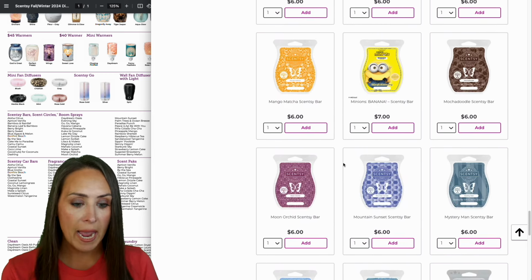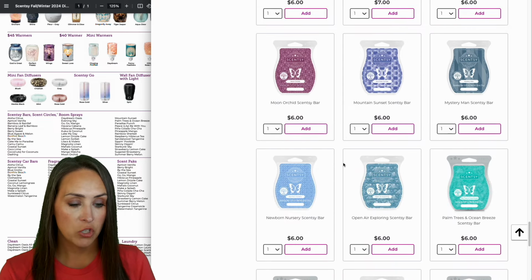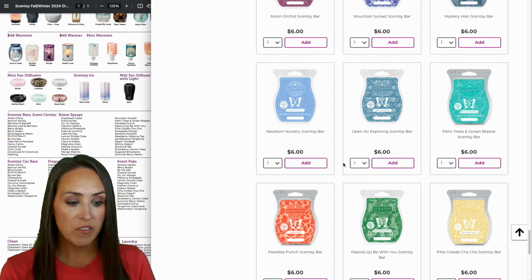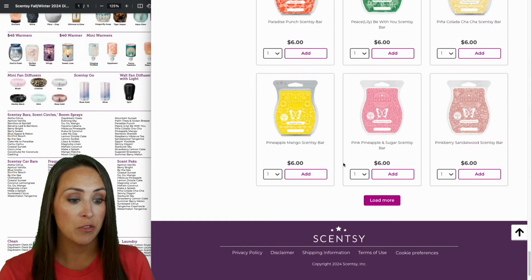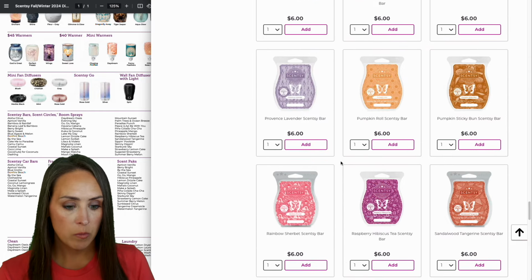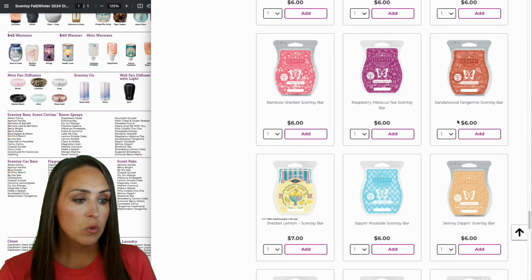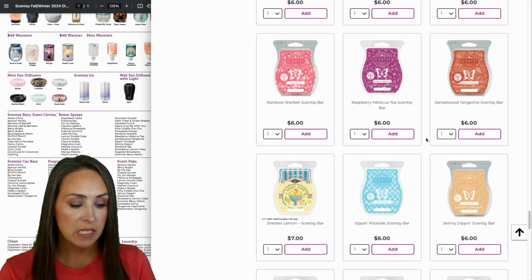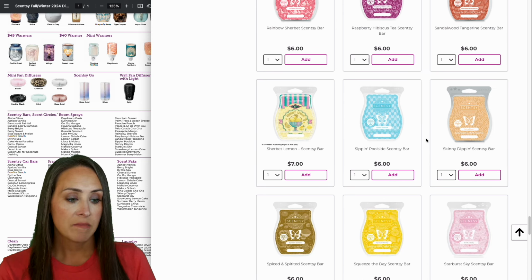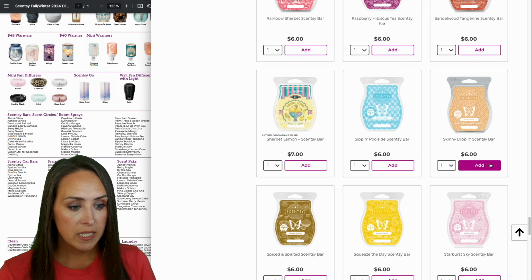So you see, it's really simple. I'm just going through and I'm adding the scents that I personally like, and I want to make sure that if it does discontinue, I'm still going to have access to it in the future. So I know there are a couple more that I definitely want, like Raspberry Hibiscus Tea, and Sandalwood Tangerine is one of my favorites for the bedroom. It is such a nice, I think it's a sexy scent. Same thing with Evening Sky. So Skinny Dipping for sure.